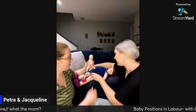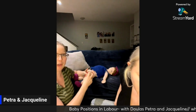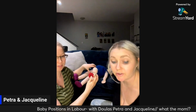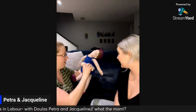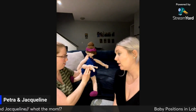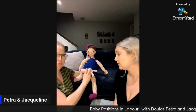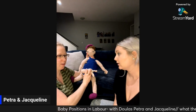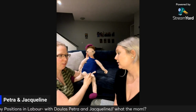But yeah. So then the next position is that we could have shoulder transverse. That's when they're laying sideways, side to side. A lot of the times, would you say that's the most difficult position? This is probably what worries healthcare providers the most. You literally cannot have a baby come out like this.